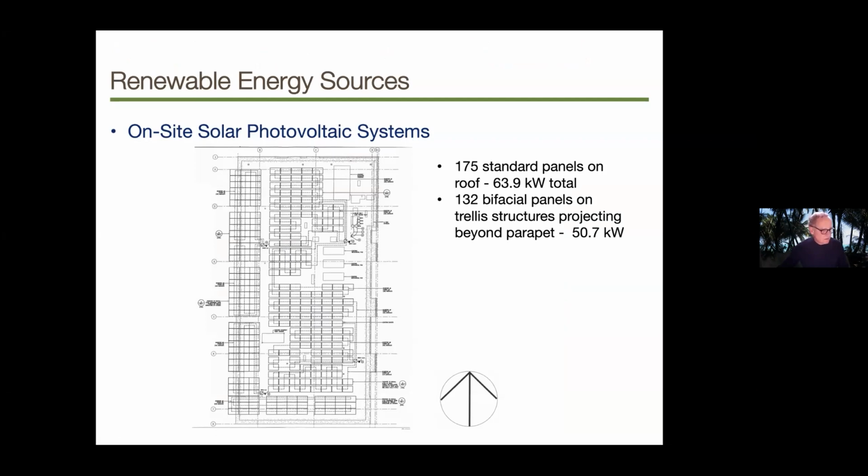So let's look at the renewable energy system here. We have on-site solar photovoltaics. They're all on the roof. And the idea, of course, was to make it zero energy. So you can imagine that with everything on the roof and the mechanical equipment up there, they had to mount some of the solar panels above the mechanical equipment.